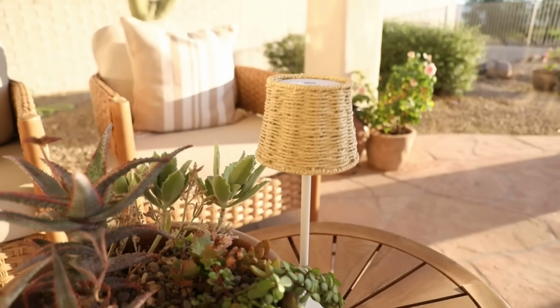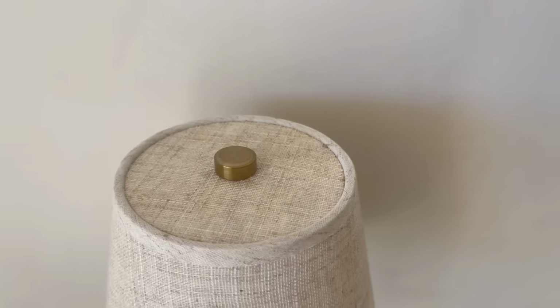What I like about this compared to other touch lamps is that a lot of the other touch lamps were just this white plastic color on top. This one is actually covered with fabric, and it has a beautiful brass button that turns the lamp on. So it doesn't look fake or cheap, which I really appreciate. And instead of the little plug-in being at the base to charge it, it's under here, so you don't even see it, which is great.